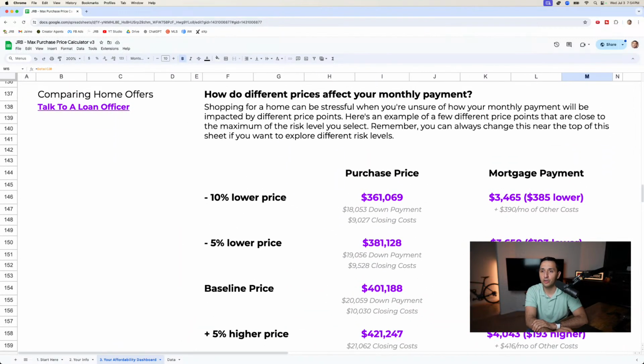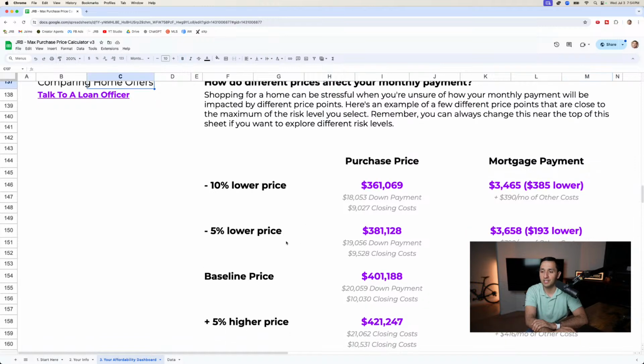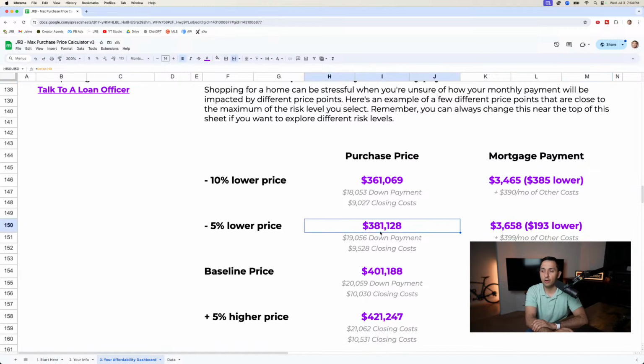What I like to show you here is when you're comparing home offers. Let's just say you have the opportunity to purchase a home 5% less. It does that calculation for you. It lets you know how much less you're going to be putting in down payment, how much less in closing costs you're going to have, and how much lower your monthly mortgage payment is going to be.